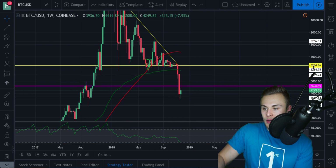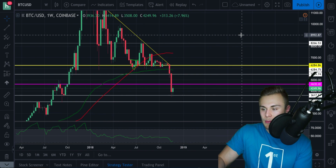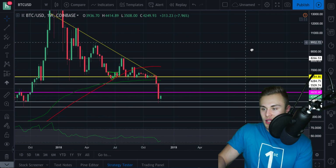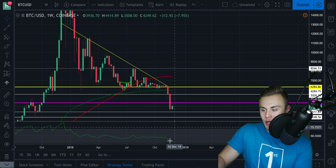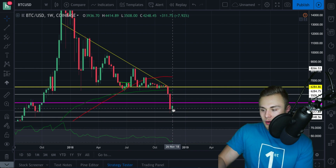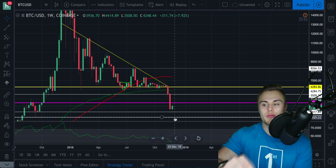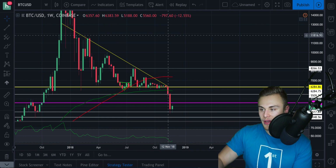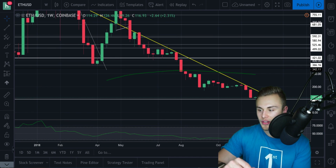You can see right here we do have a sideways descending triangle that we broke bearish from, and you can see we're literally just bouncing off our weekly support, which is right there, the bottom, oversold. So nothing to be too worried about right now. I don't think we're going to go much lower. If we did, I'd say bottom is around $3,000 for Bitcoin. I'd be very, very shocked if we fell much lower than $3,000. Let me know in the comments if you agree or disagree.